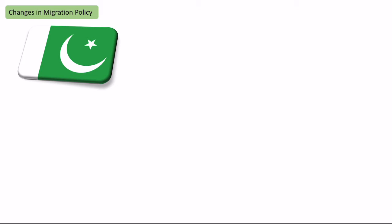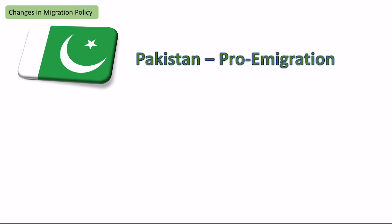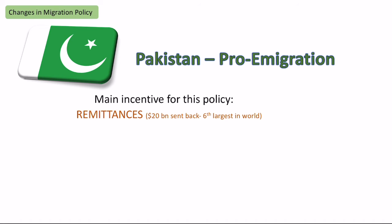I'm now going to give two examples of countries that have made a change in their migration policy and the effects it's had. So Pakistan is a low-income country, and it has a very pro-immigration policy. It's encouraging its citizens to move to other countries. And the main reason they're encouraging people to do that is the idea that those people will send back remittances. So in the last couple of years, the average amount that's being sent back per year is about 20 billion.